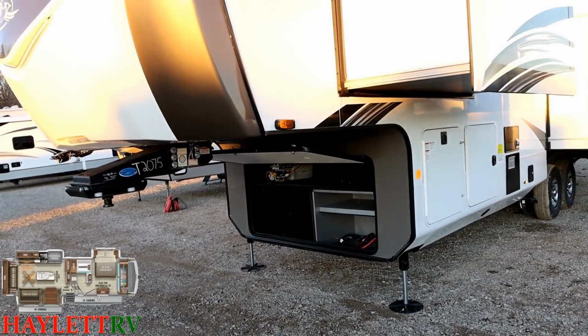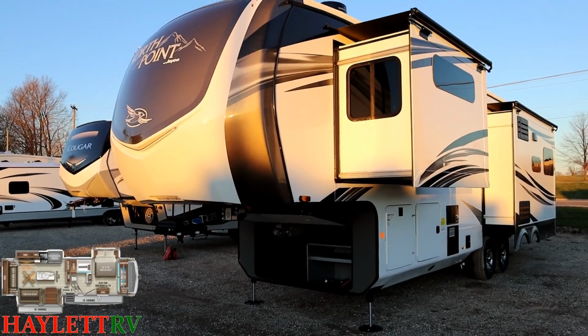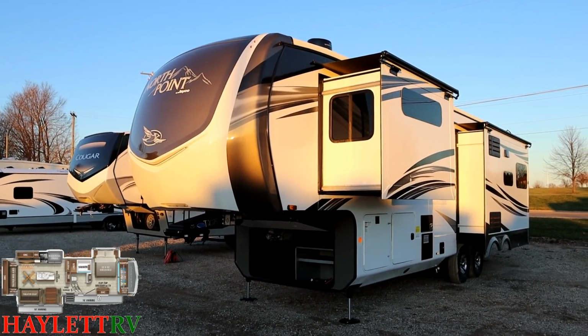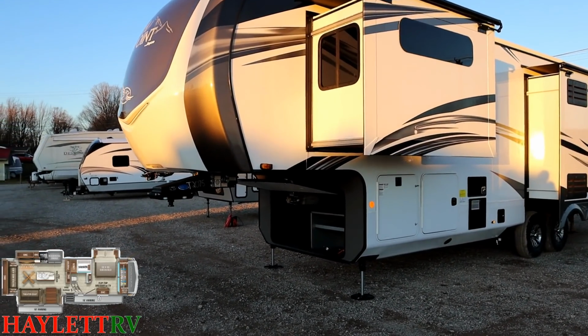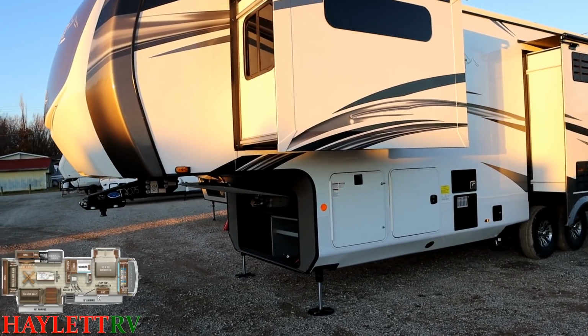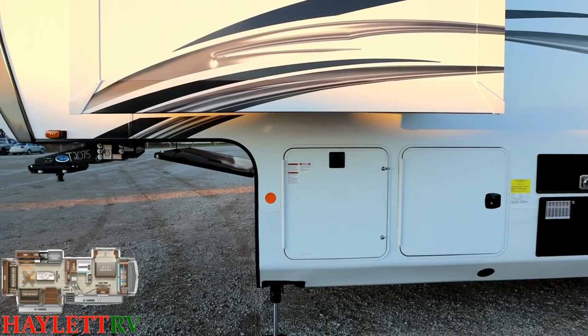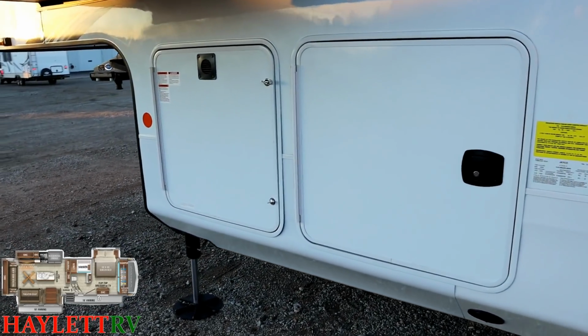Now, there's a very cool thing that happens with Jayco generator prep on a North Point and a Pinnacle. You don't just get generator prep. The gen prep on a Jayco, North Point, or Pinnacle is a little bit more expensive than something comparable like a Montana, but it also doubles the propane capacity. You go from 60 pounds of propane to 120. You get triple 40-pound tanks, which is kind of cool.